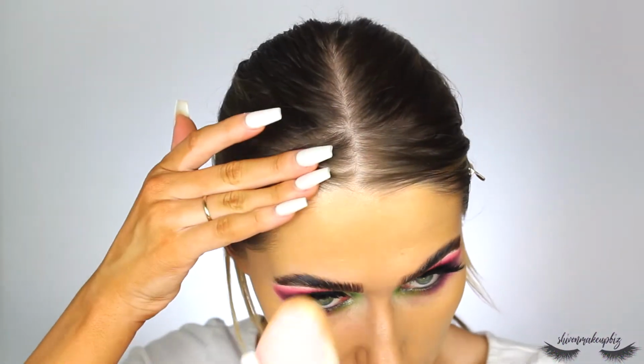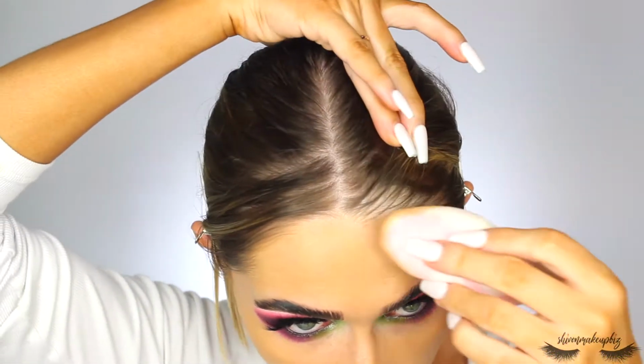It's very orange, isn't it? I haven't used this foundation in so long and I forgot how orange this shade is. But this foundation itself is amazing, just definitely too warm of a shade.